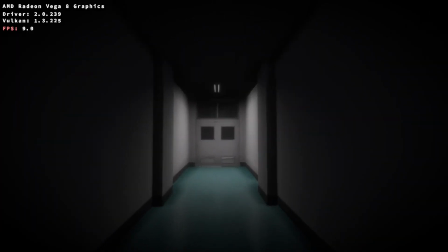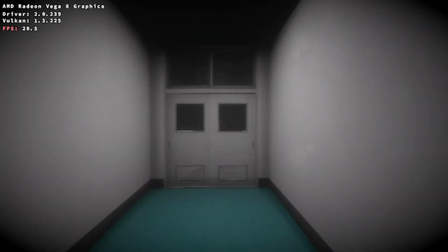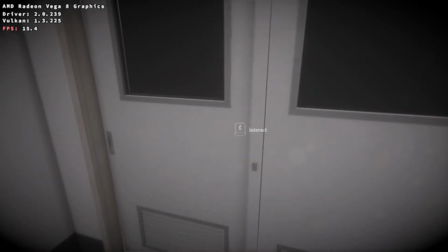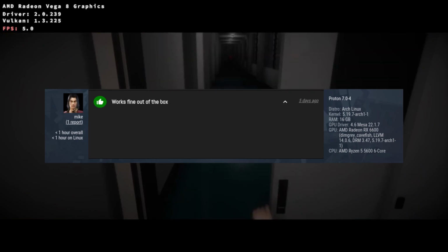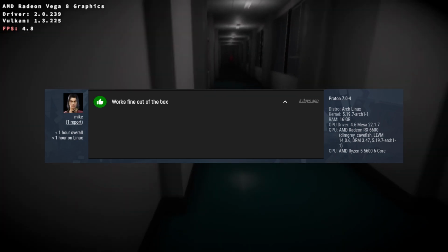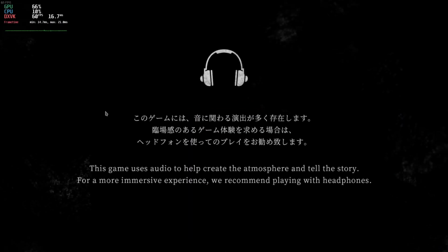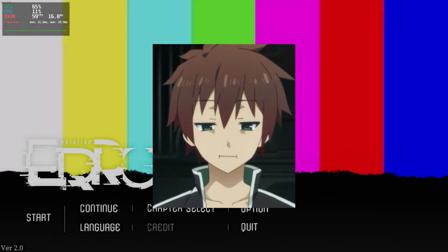From what I could tell, I am capable of playing the game, but as you can clearly see in the footage, this game is running pitifully. This ain't a gaming laptop by any stretch of the imagination. Of course, given how there's already a report from someone confirming that the game runs out of the box with Proton 7.0.4, I decided to pick this exact version of the runner, and guess what? The game's playable, but I got this again. So yeah, I just can't win.